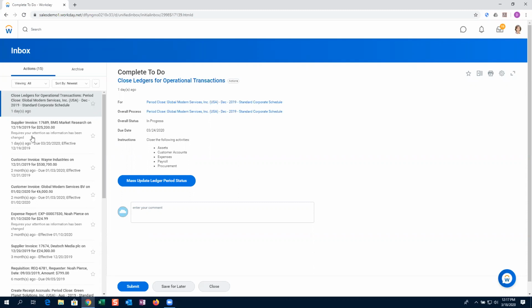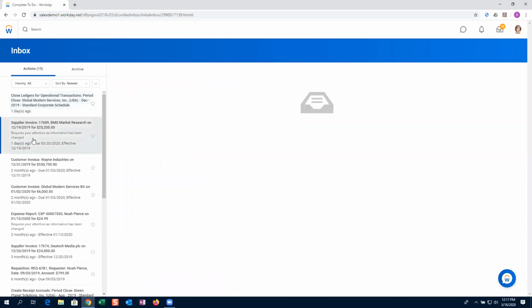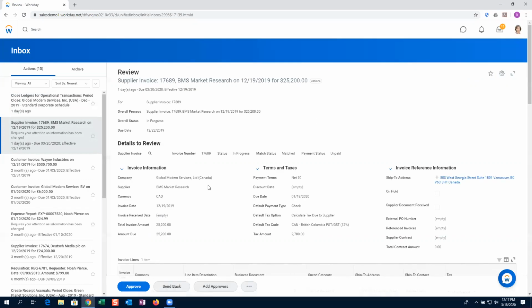Now, for our first initial example here, we are going to start with an approval, and this approval is more on the accounts payable side.